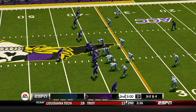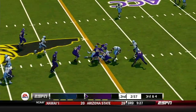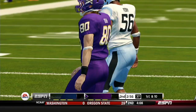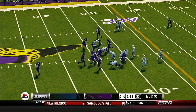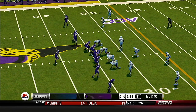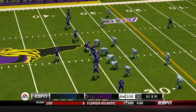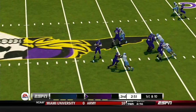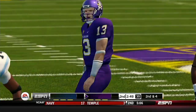They'll line up with 5 wide receivers. Short over the middle. He's tackled around the 34-yard line. Quarterback all by himself in the backfield with 5 wideouts. He steps out to the 28-yard line.